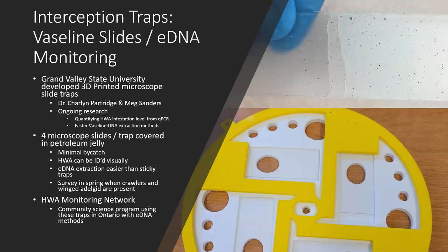Surveying the spring when crawlers and winged adelgid are present, so it's the same timing that we would recommend at this point. And we are using them for the HWA monitoring network. Now, the ongoing research that is happening in Michigan, they are hoping to eventually be able to use these to quantify the level of infestation based on how much genetic material they are picking up.